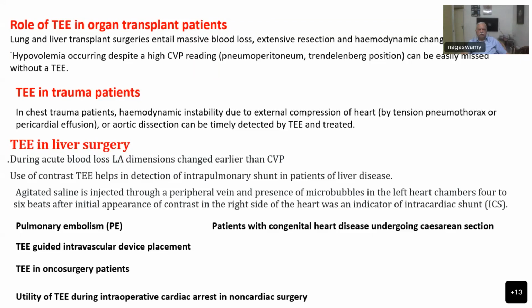And patients with congenital heart disease undergoing cesarean section, that is another indication included recently. And in scoliosis repair, again because of the large dissection and blood loss, as well as the high chances of air embolism, TEE is indicated. So we saw earlier the indications in cardiac surgery, valve repair and coronary revascularization. These are all the non-cardiac surgery indications for the same.